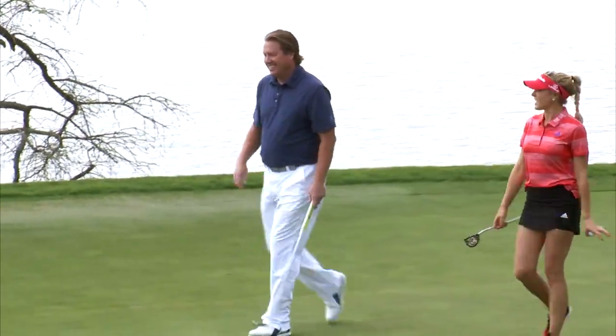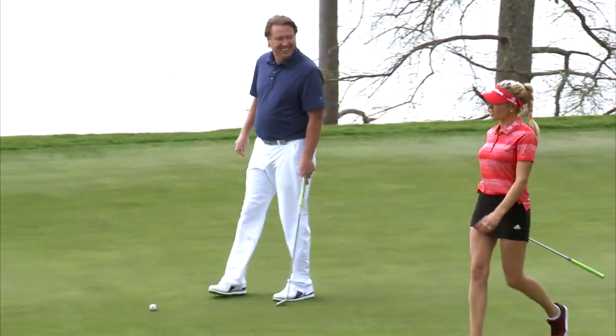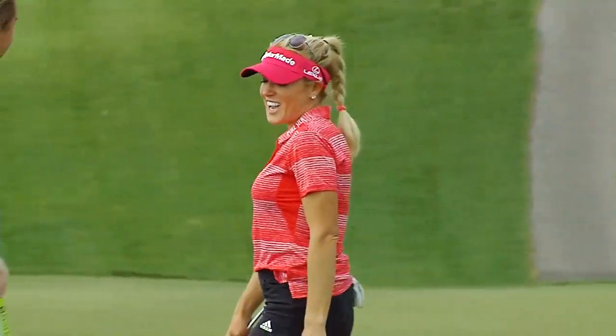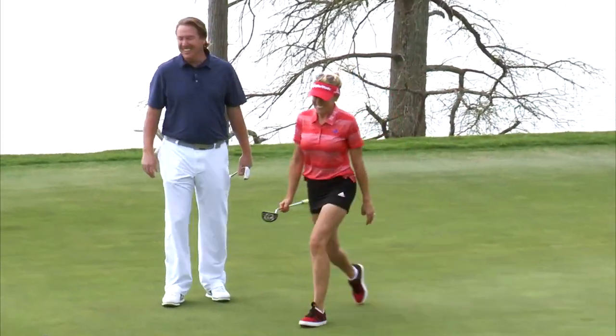But it is funny because I do play it off, especially if I know there are cameras on. I'll start over here and look at it, then walk about 10 and walk up a little bit. It just looks weird if I'm pacing.